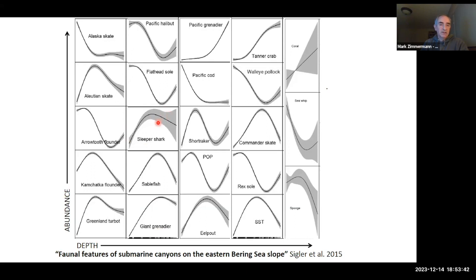line. So for sleeper shark, they're quite rare in shallow waters. They have their highest abundance in mid-depth, and then moderate abundance in deeper water. For Pacific cod, it's just the opposite. They're most abundant in the shallowest of waters, and then they're basically absent in the moderate and deepest waters.